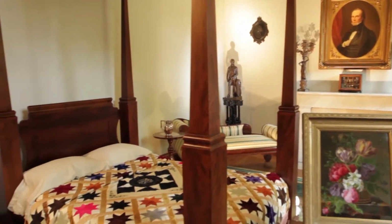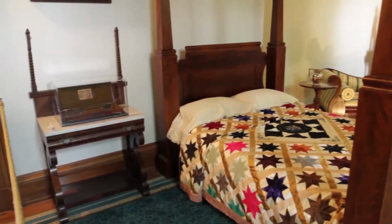And then the last room that I love, and they're all great, is the Henry Clay bedroom because we talk about a lot of different aspects of Henry Clay in that room.